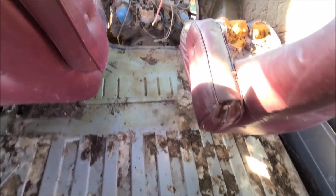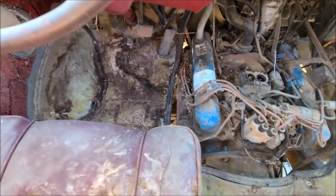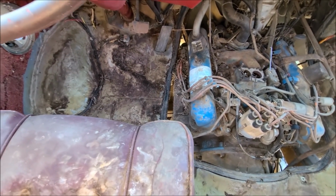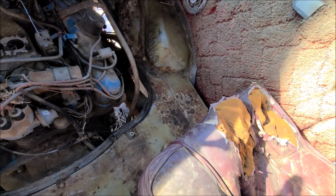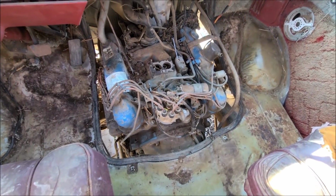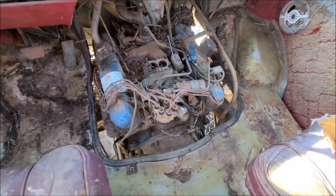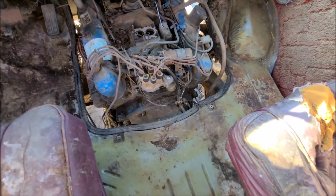We got the carpet out. Look at that. That floorboard is probably going to be fine. It's the nastiest looking one. That side's pretty good. Of course, there's not much floorboard there. The old 360 didn't have a carburetor on it, but it did have the distributor in it. So hard to say the condition of that engine. It was a good running engine when they parked it, but you know, rats don't care.